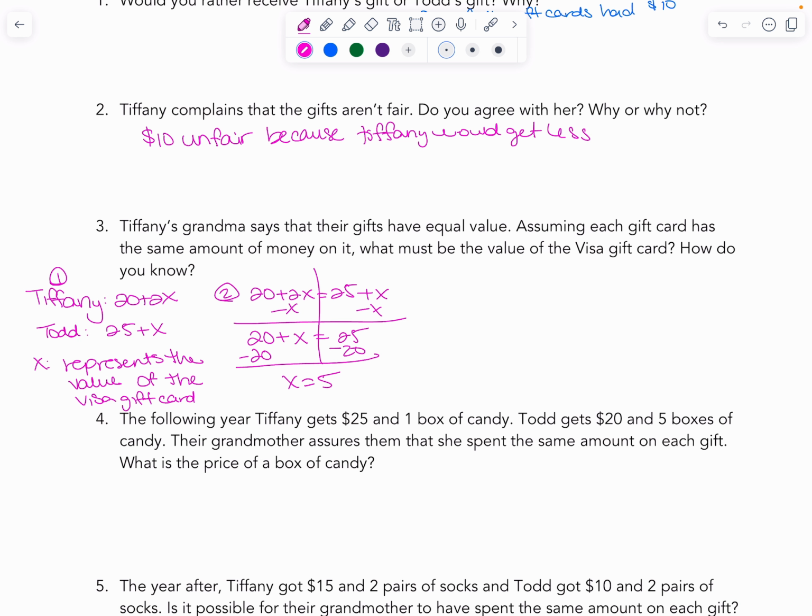Oh, it's not 25. I made a mistake. I apologize. It should have been 35 here. I was like, what is going on? I know the gift cards were not supposed to be just that. Okay, so it should have been 35, and then minus 20 should have given me a 15.